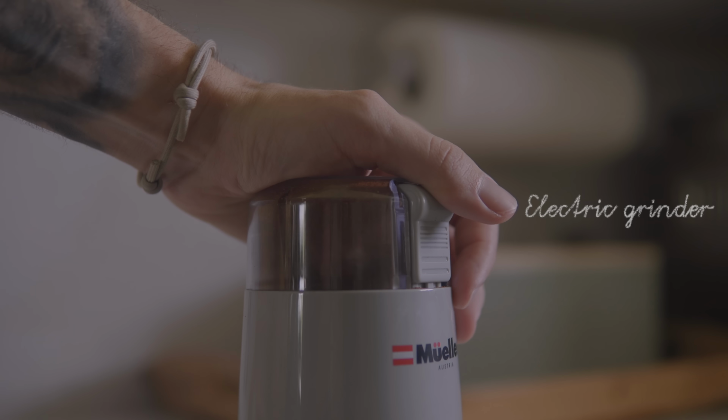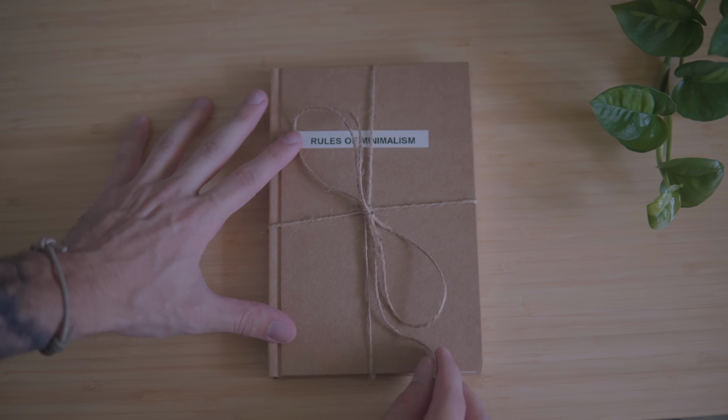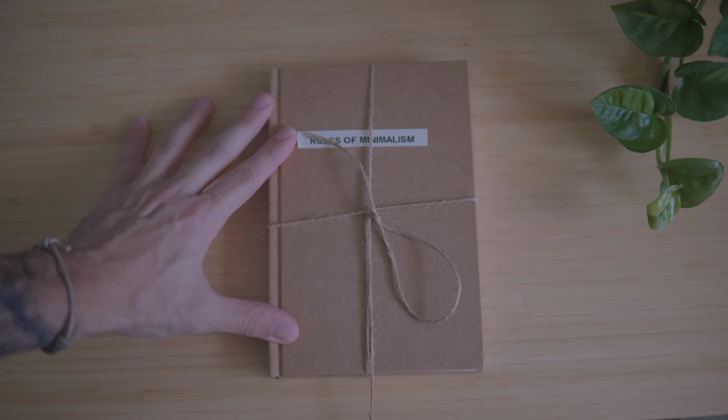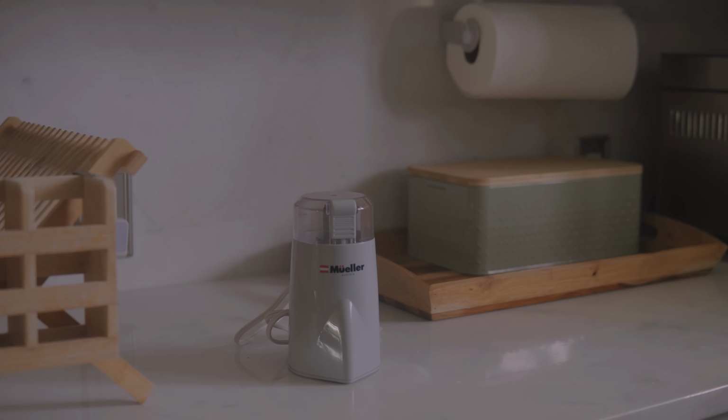Electric grinder. At a certain point of becoming a minimalist, everyone receives a rule book in the mail. And in that rule book is to make pour-over coffee daily. So the electric grinder I used for that process is this $20 one that I found on Amazon. It had really solid reviews, so I went with it.